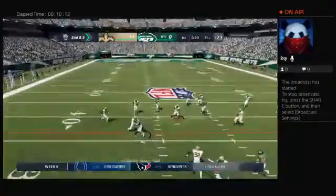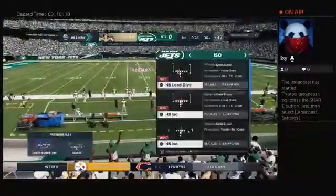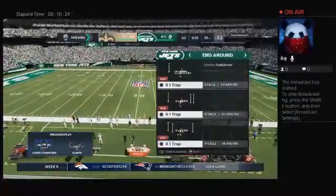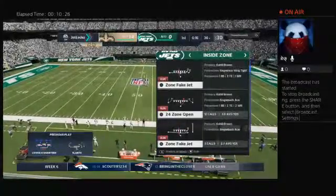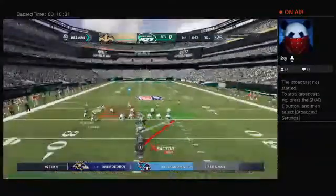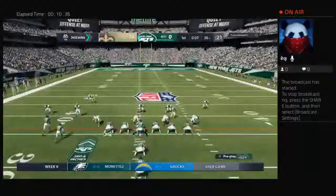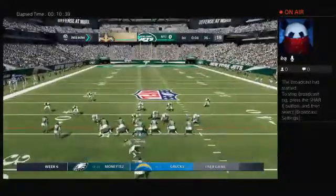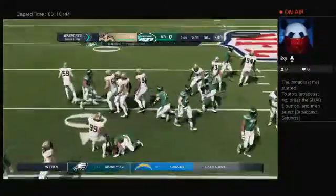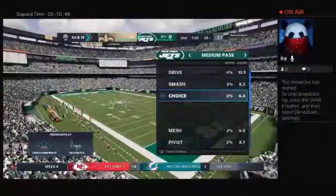From the 31, Darnold. And he's going to drop this off to his fullback. 5 yards on the pickup, and that'll bring up what looks to be a 3rd and inches. Can't be more than a half a foot. They'll run on 3rd down with Brown. And he's going to have the first down at about the 38. 2 yards and able to get the first down in the process.